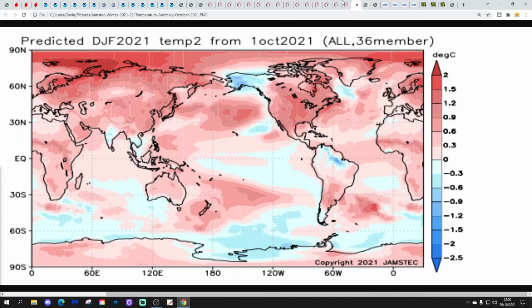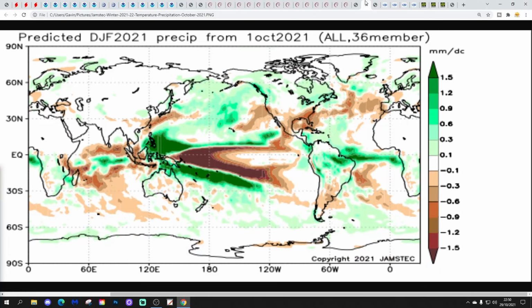Let's move on to JAMSTEC. This is the JAMSTEC temperature anomaly for winter 2021-2022. Mild average winter. Whoops, that went wrong. Sorry about that. Mild average winter is forecast here with JAMSTEC. Also going for near normal precipitation. A little bit drier to our south, a little bit wetter to our west and north.